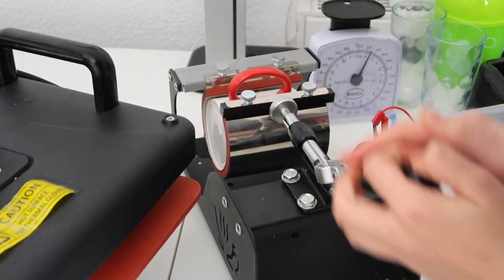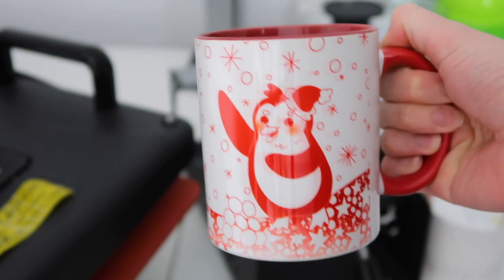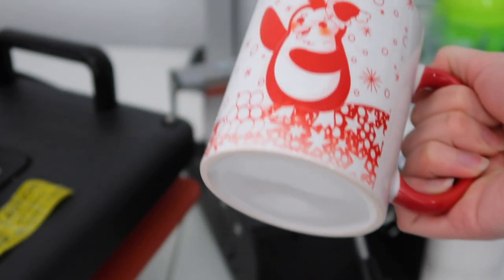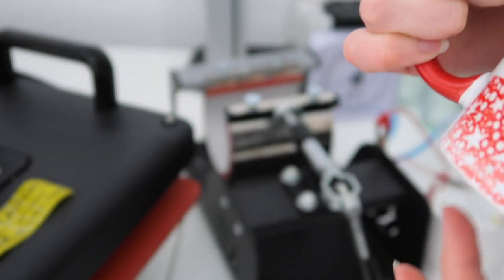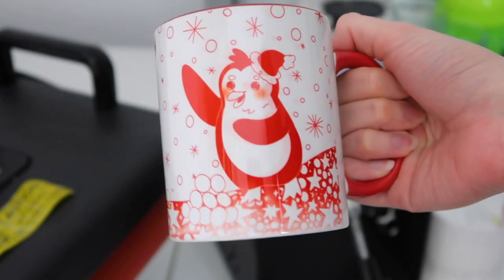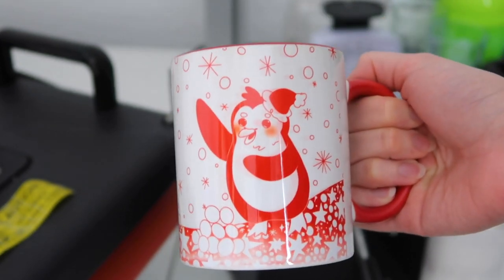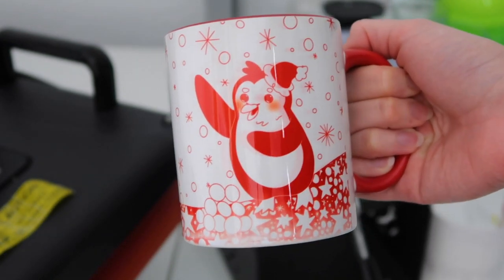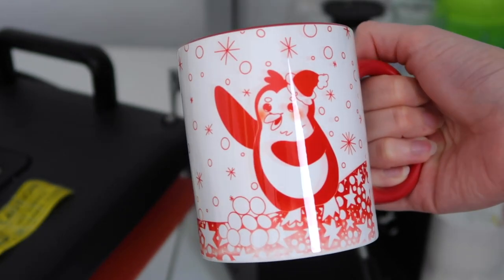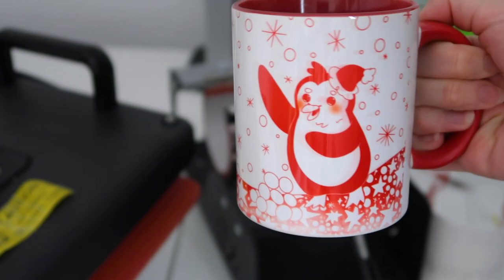Okay, fingers crossed it worked this time. Okay, I'm really not sure why. I don't know if you can see, but the ghosting has happened again on the penguin's face and it's all faded at the bottom. Again, I have no idea what I'm doing wrong, so I'm gonna come back and do this tomorrow because I'm gonna have a look into it. It's quite late right now, so I'm gonna have a look at it this evening, see what I'm doing wrong, and try and print a good mug tomorrow.